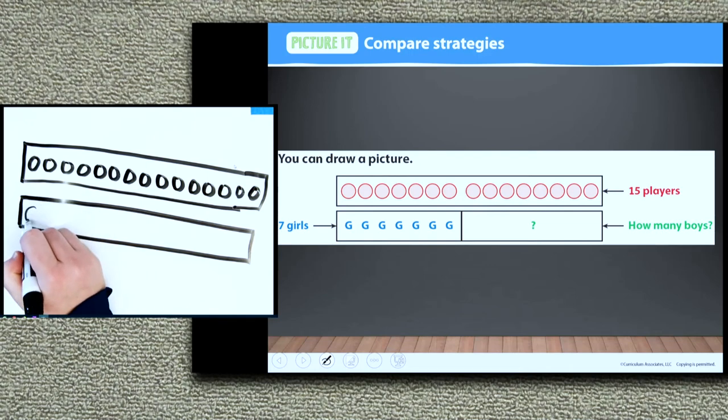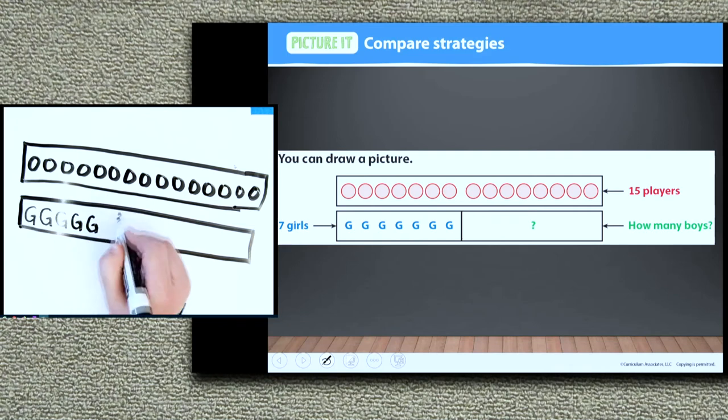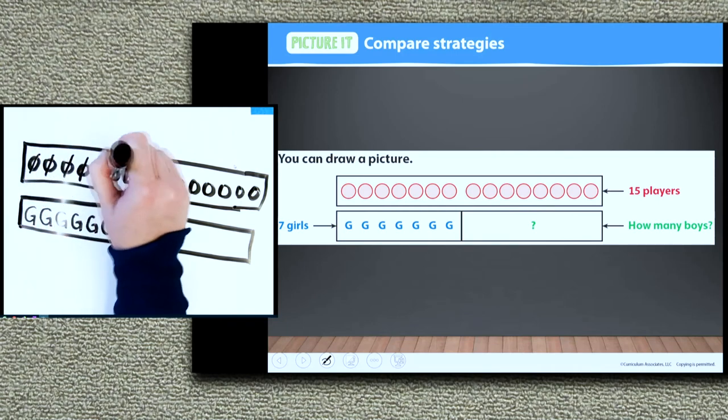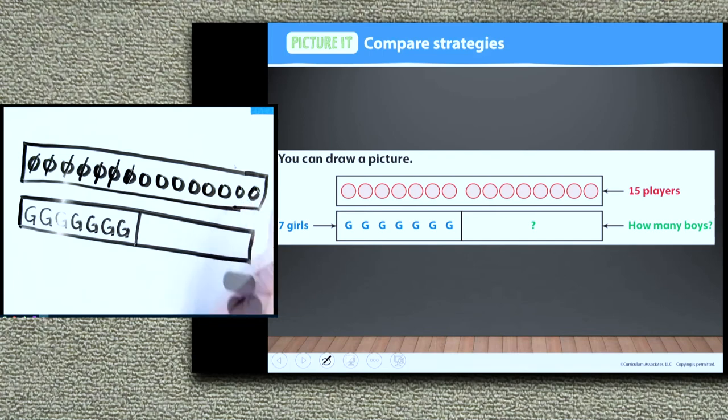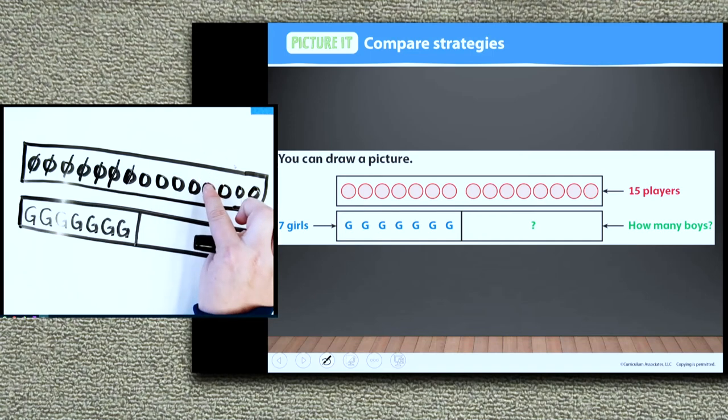7. 1, 2, 3, keep going. 4, 5, 6, 7. And that break apart stick. And let's cross it off here so we can figure out this one. 1, 2, 3, 4, 5, 6, 7. How many are left on the top? 1, 2, 3, count with me, 7, 8. So this is how many boys? And now we know it is 8 boys.